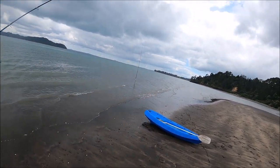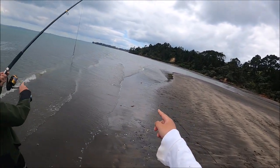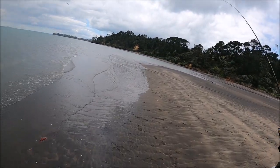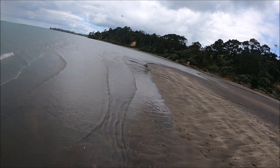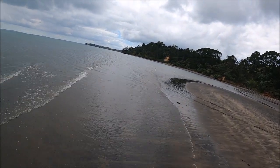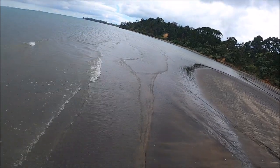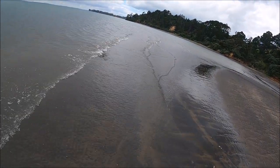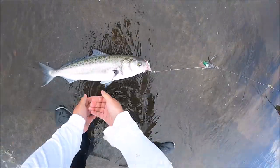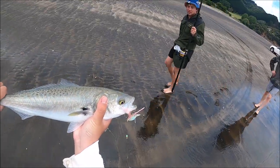What the hell? Man, it's all the way out there. No wonder it was strange. Oh, I see it as a cow eye. Oh, is it? Yeah, it's just there. I can see it swimming sideways. Oh, it could be a trevally. Nah. Oh wow, look how nice. Not a bad fish. If that's a cow, I'll take it home.